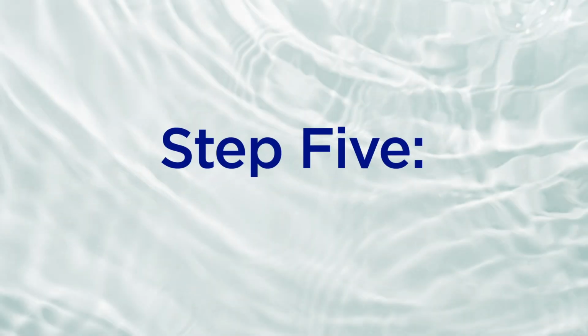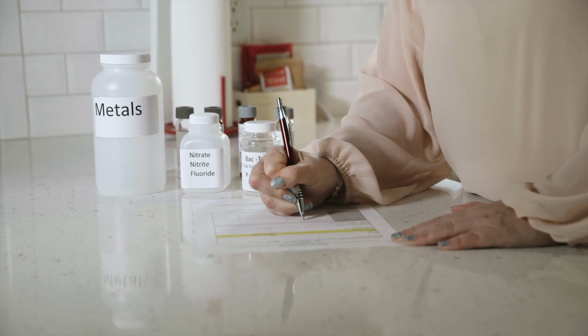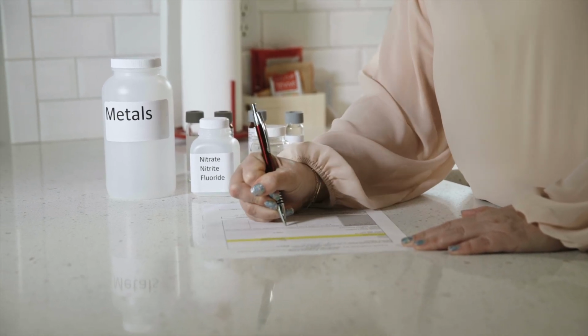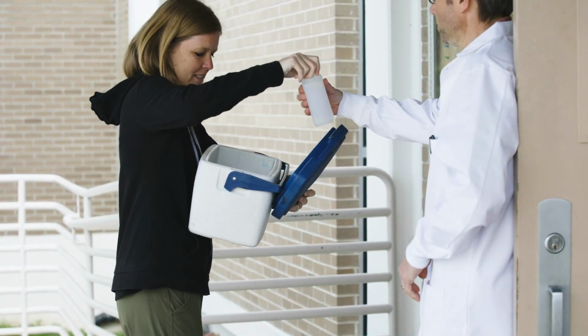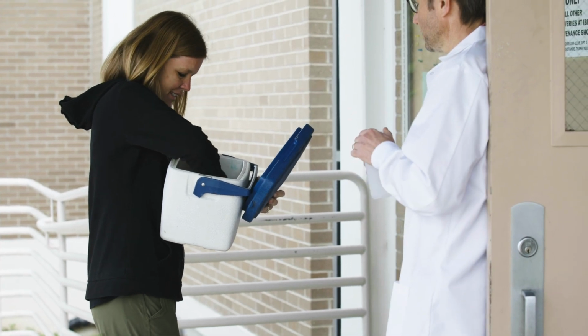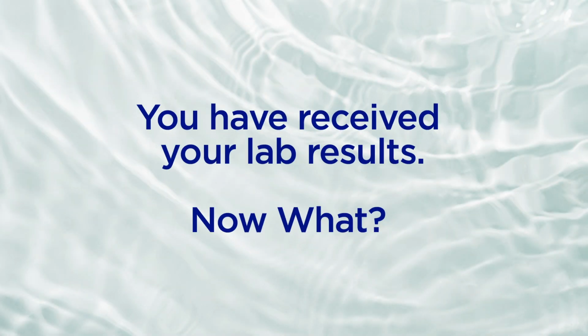Step 5. Complete the chain of custody lab submittal form that must accompany your sample bottle to the lab. Document your address, faucet location, date, and time. Step 6. Follow lab instructions for returning your sample. Your sample can be mailed or dropped off. Remember to ensure your lid is tight. We recommend putting your paperwork in a sealed Ziploc bag to protect it from water damage during transportation to the lab.